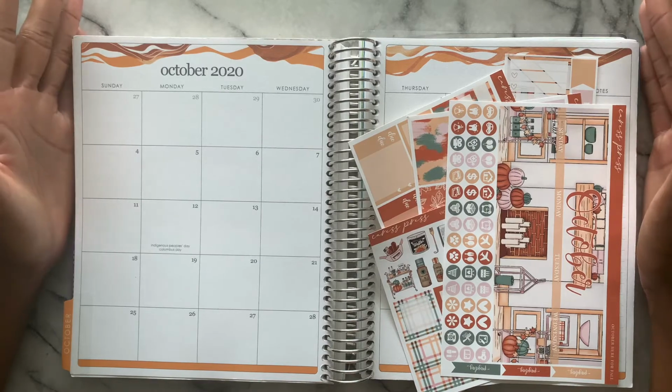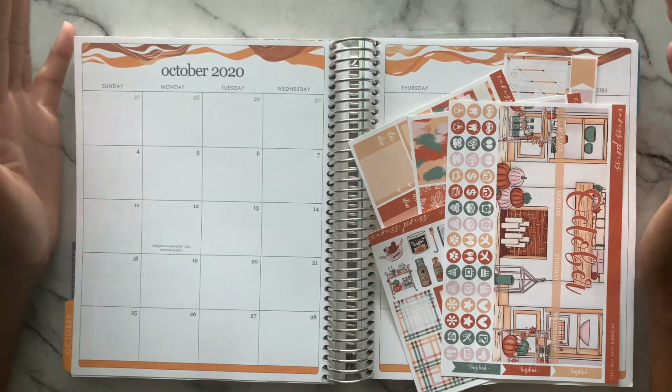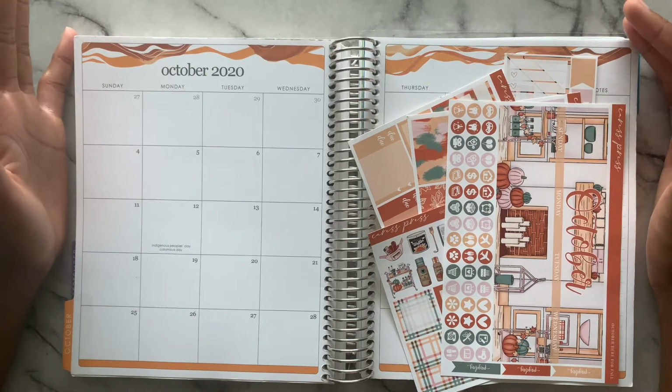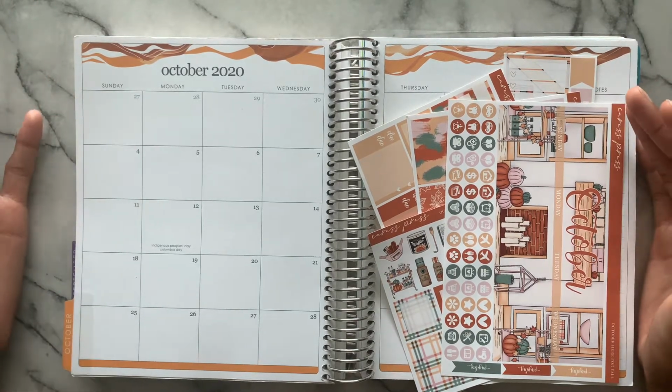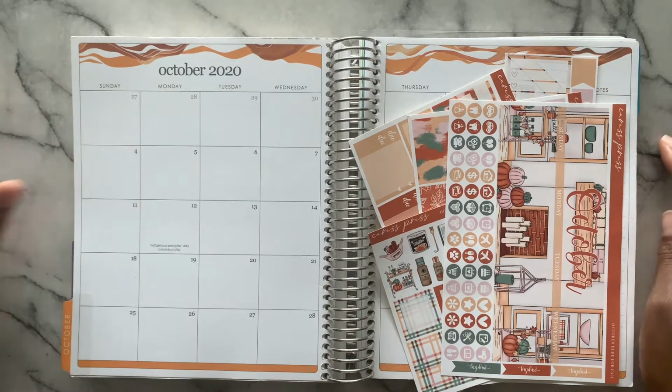Today we're planning out October 2020. How did we get here? I don't know. I feel like this year went by so fast, is going by so fast, and also dragging so incredibly slow. But either way, we're going into October, and October is one of my favorite months because I really do love fall.